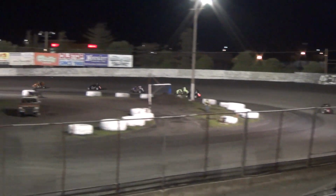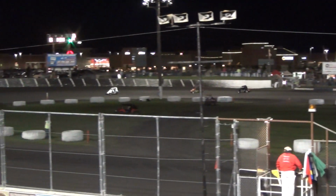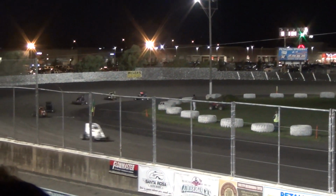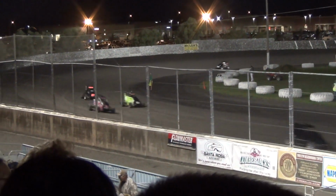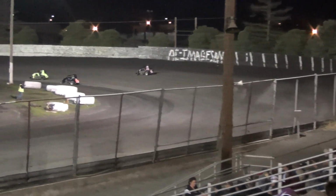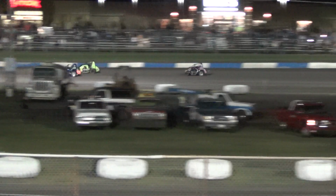Rozendahl and Morrison go by Beck, who's having a hard time restarting in the number 1 car, as Carroll sails it through 3 and 4. Danny Carroll in the V&H Fresh Produce number 6DU has a huge lead over Jared Morrison. Nathan Schank calls it a night.